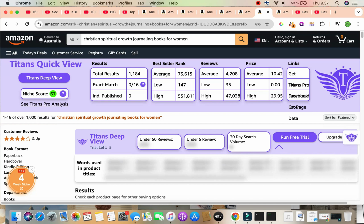So what you're going to be creating here is spiritual growth books for women. So we have our audience here. They are women. What kind of spiritual growth book? They're specifically for Christians as well, and they're journaling. So make sure to include a lot of space for journaling, maybe line sheets, pages for doodling as well, pages for sketching, a bit of prompts here and there to grow your spiritual growth if you are a Christian woman.